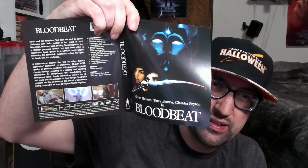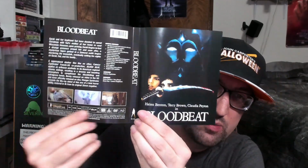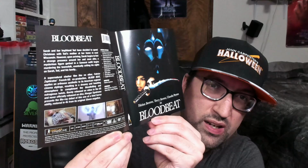Here we have Bloodbeat. Another one that has some different artwork. This is from the original UK release, I think. Which is not too bad. I mean, it's not the worst thing out there, but I much prefer the artwork that I chose, which I think was created for this release, or it's artwork that existed on another release. Either way, I do like it. I think it looks pretty cool.